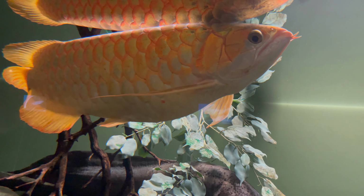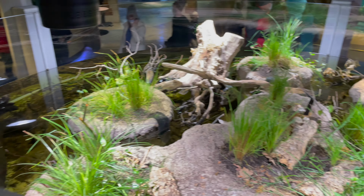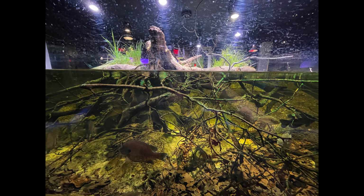But my most favorite exhibit wasn't in the aquarium, it was in the Natural History Museum. And this is what it looks like from the top view, and this is what it actually looks like from the side view. And this is what I wish they would have done, something like this on the scale for that large exhibit, or one of the other larger exhibits, and just showcasing something more than just what you typically see at aquariums.